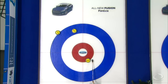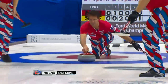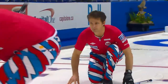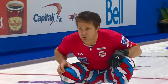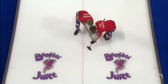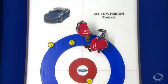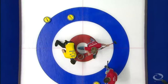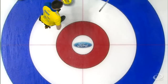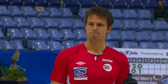So last stone here for Thomas Olsrud. Opportunity to take a 4-3 lead in the game, if he can make the hit and stick. It's tight for line. Well, Pedersen got to hold this one for their skipper. Oh, looks good. A little roll, nothing too far, so it's 1 for Norway. They take a 1-point lead. 3 ends remaining here. It's the Ford World Men's Curling Championship.